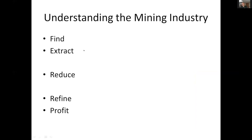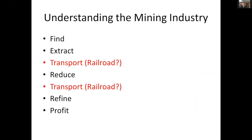Once you find it, you have to extract it. You have to get it out of the riverbed or the waterway or underground. And then comes transportation. And there's a good place that you can insert a railroad. So my railroad, one area it does is it transports from the mines to the mills. It's at the mills that the product is reduced. And then there's another possibility to fit in transportation as it goes from the mill to the refiner. So my railroad fills those 2 gaps of transportation, and you'll see that as we go through the different pictures. Ultimately, what we're after here is profit, and so my railroad has a bank too, and we'll talk about that when we get to the end of the presentation.